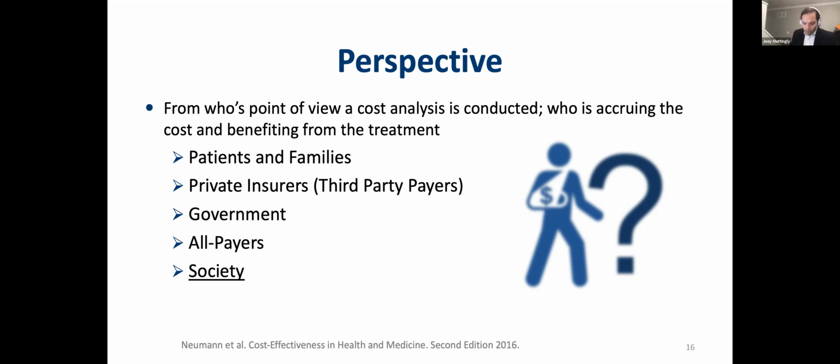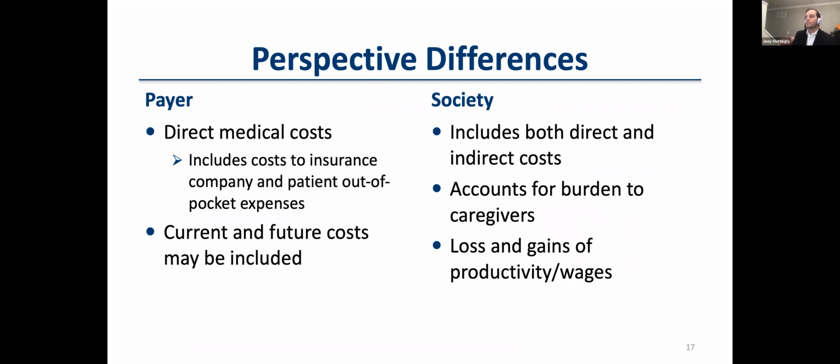And then from a societal perspective, you also have to consider what we think of as opportunity costs. So if we spend money on this particular new treatment, are there other things that we won't have the budget for? Or do we need to increase premiums or whatnot to cover all these new costs? So thinking about what the perspective is, you'll see this with an ICER report, they'll do a health sector perspective or a payer perspective, and they'll do a societal perspective that they'll often put at the bottom.